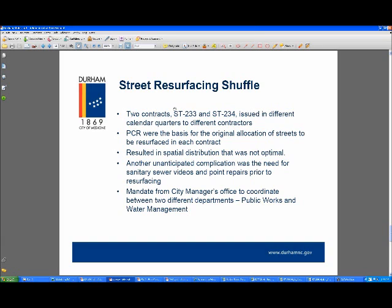Today, I think ST233 is about a $7 million contract, and it is about 55% complete. And ST234 is also a $6 million contract that might be 10% complete. When we launch these contracts, this acronym called Pavement Condition Rating, PCR, the PCRs of streets were the basis of the original allocation of streets to be resurfaced in each of these two contracts.